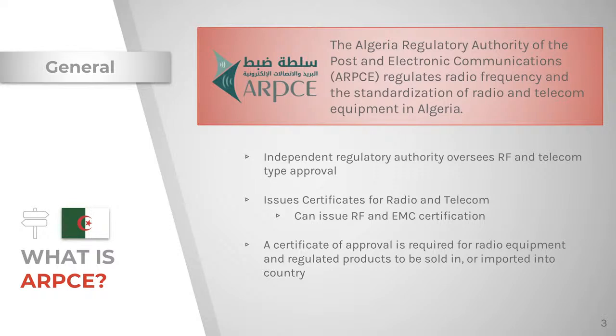As of 2018, ARPT was split. The spectrum management was given to ANF, while the remaining authority was renamed ARPCE. This new title was to reflect the regulatory's expanding involvement in all aspects of today's ever-evolving digital communications industry and field. They are responsible as the independent regulatory authority overseeing RF and telecom type approvals, issuing certificates for radio and telecom, and can issue RF and EMC certifications. A certificate of approval is required for radio equipment and regulated products to be sold in or imported into the country.